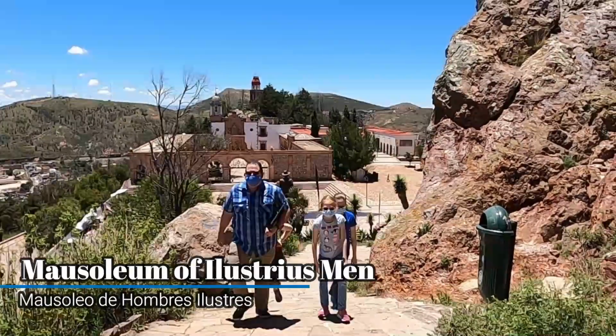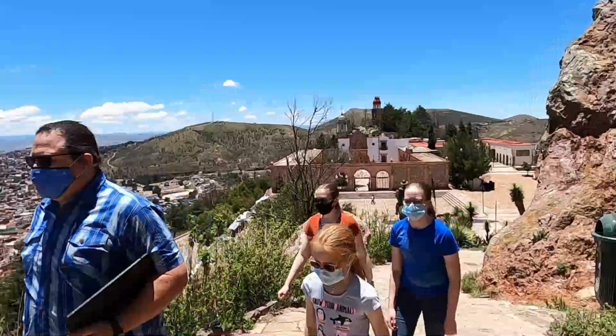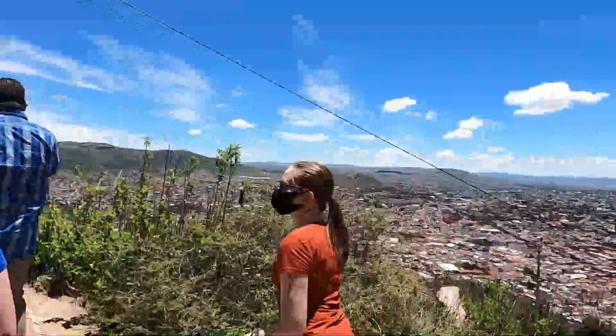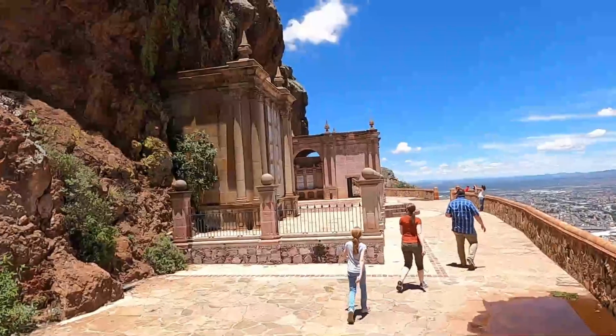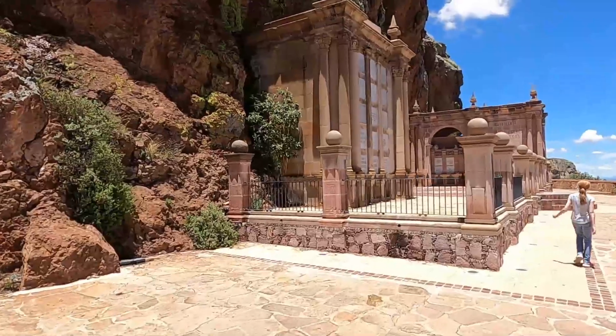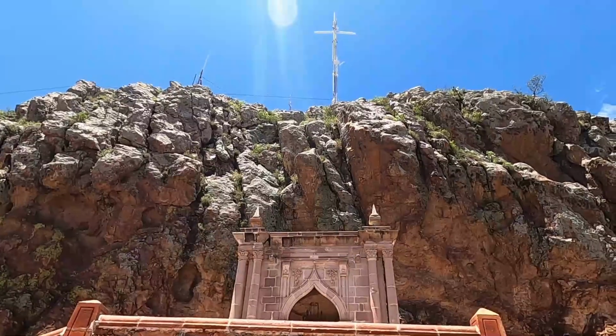Up on the hill behind the statues is a short hike to the Mausoleum of Illustrious Men. It holds several bodies of important people from Zacatecas. There are a few well-known musicians and a couple governors, among others. It's kind of cool because it's built right into the rock of the mountain.